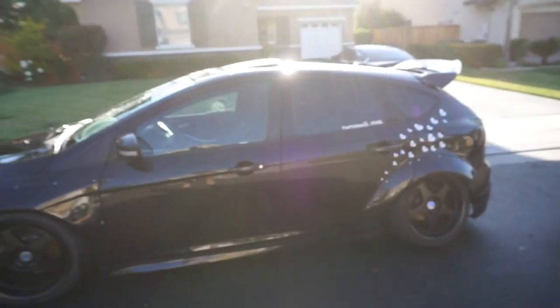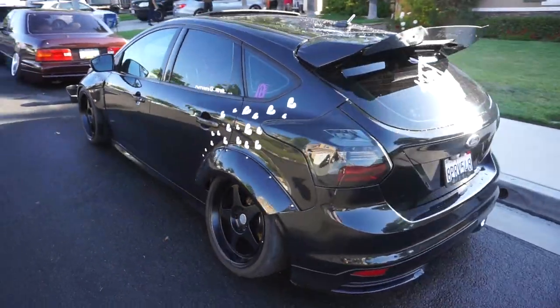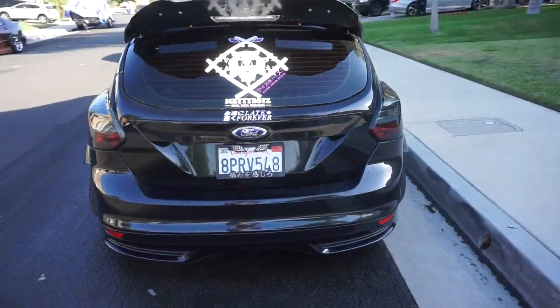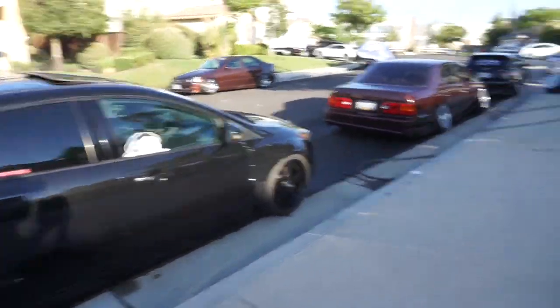And this is our boy Rob's car. Focus ST. But yeah, I'm super stoked. Toyotafest has finally come back for us, and we are ready, and I'm finally excited to get the wagon into an actual show so I can show you guys how this really looks.